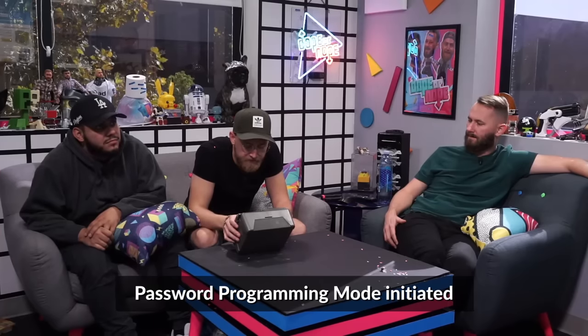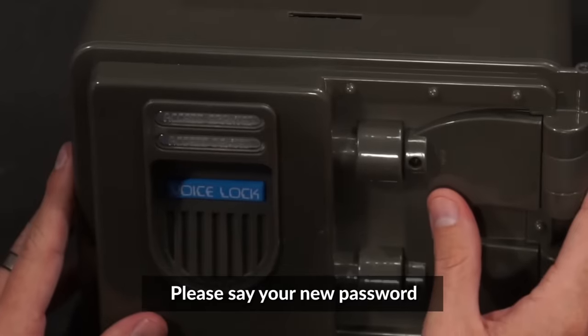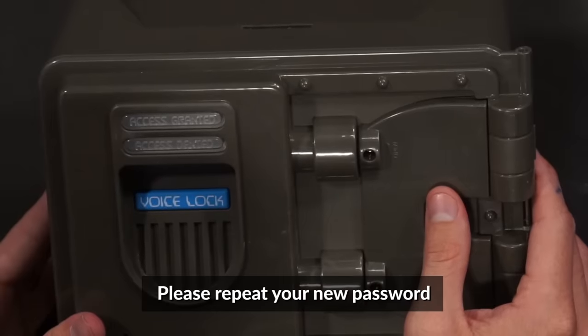Password programming mode initiated. Please say your new password. Daddy. Yeah. Please repeat your new password. Daddy. Yeah. Please say password. Daddy. Biometric identification verified. Daddy. Let me in to get my money.